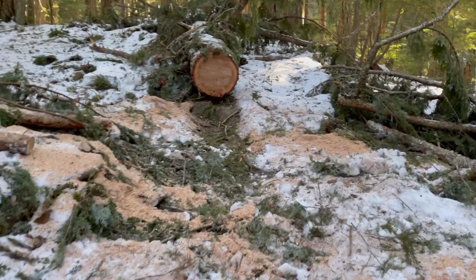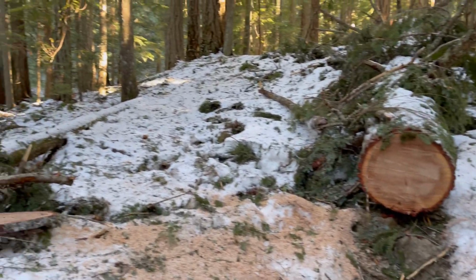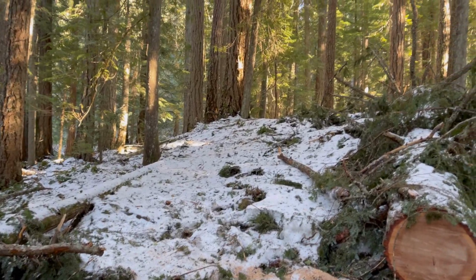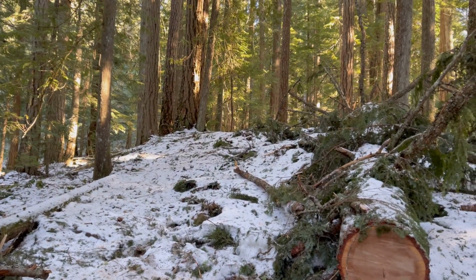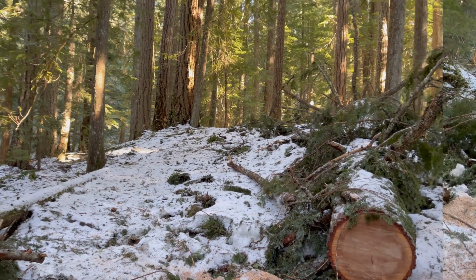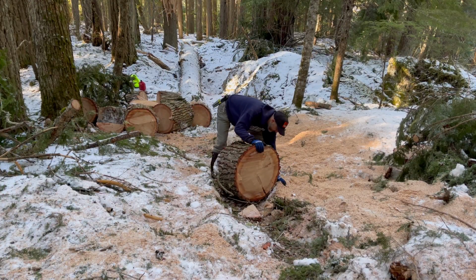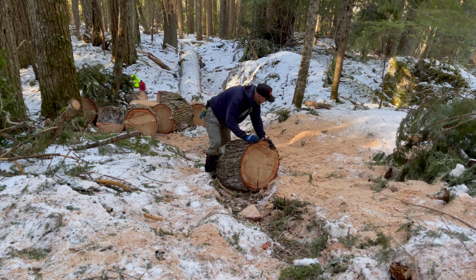A lot of this brush and stuff is just completely frozen into the ground, so I'll have to wait till it thaws. And go up and around, and right between that tree there and that tree there, and that's where it goes. I'll set it up here, and then somebody can use it as a seat.